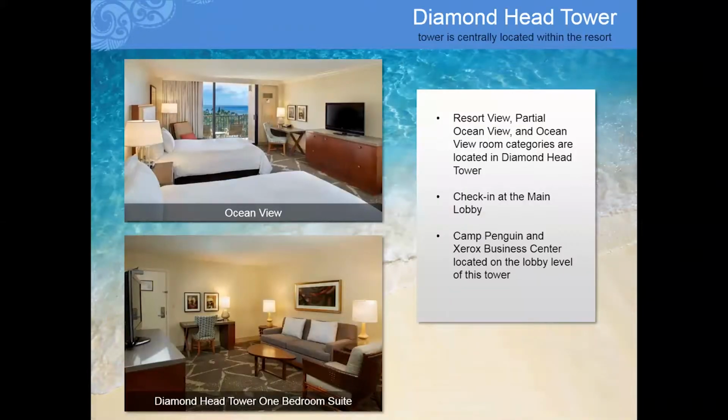And last but not least is Diamond Head Tower. This tower is home to our Camp Penguin. That's where they're located. Check-in is in the main lobby. And we also have a 24-hour Xerox business center. Along with the business center, we do have a U.S. Postal Service. So you can also send your goods home after all that shopping, instead of lugging it with you at the airport.